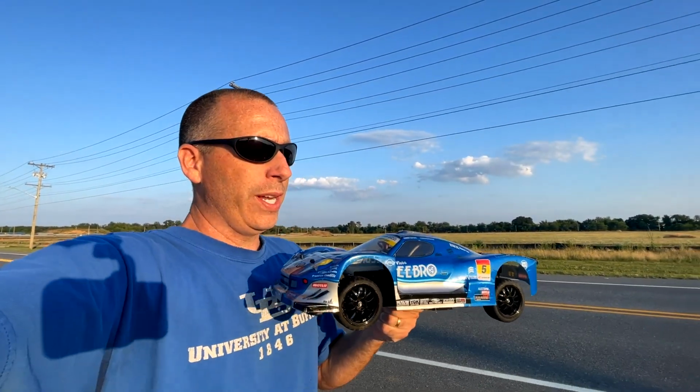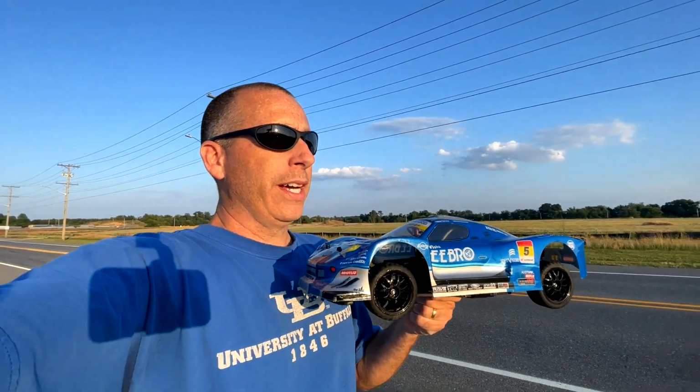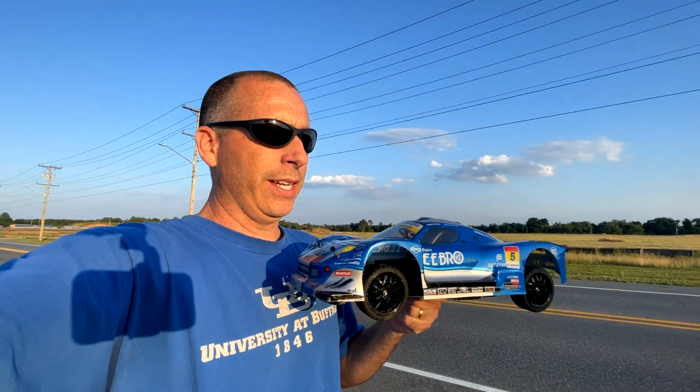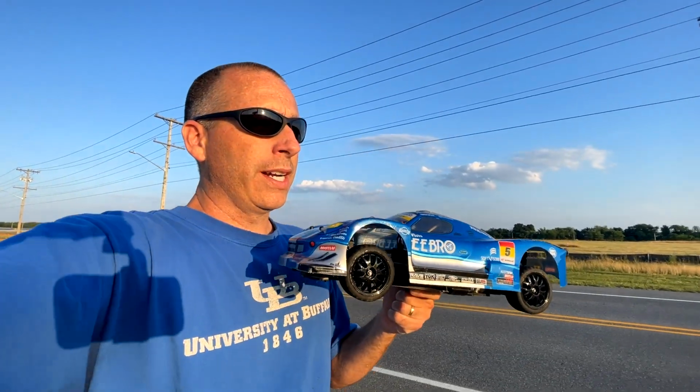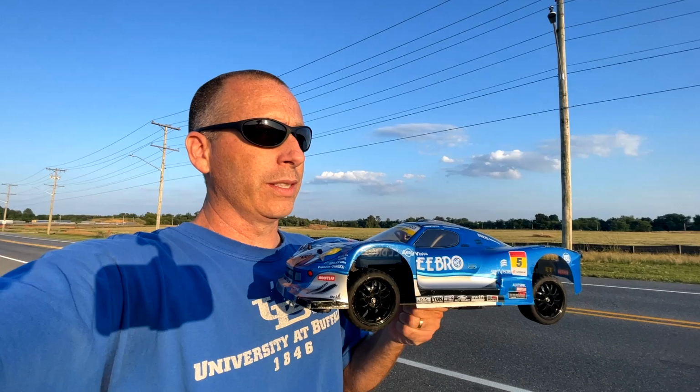Next, I plan on putting a F540 motor in here, probably like a 4370, and do some 2S runs on it and see how much faster than 51.7 I can get it on 2S. And depending on how the car handles, we'll take it from there.